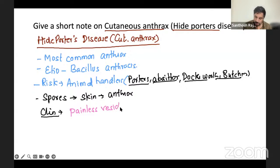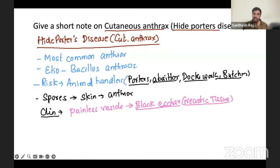The prognosis is very good for cutaneous anthrax. Not the pulmonary one, which is dangerous and more fatal, and can be used for bioterrorism also. But cutaneous is not at all dangerous. Just a painless vesicle, which turns into a black eschar. That is basically necrotic tissue, painless. Usually we call it a malignant pustule.